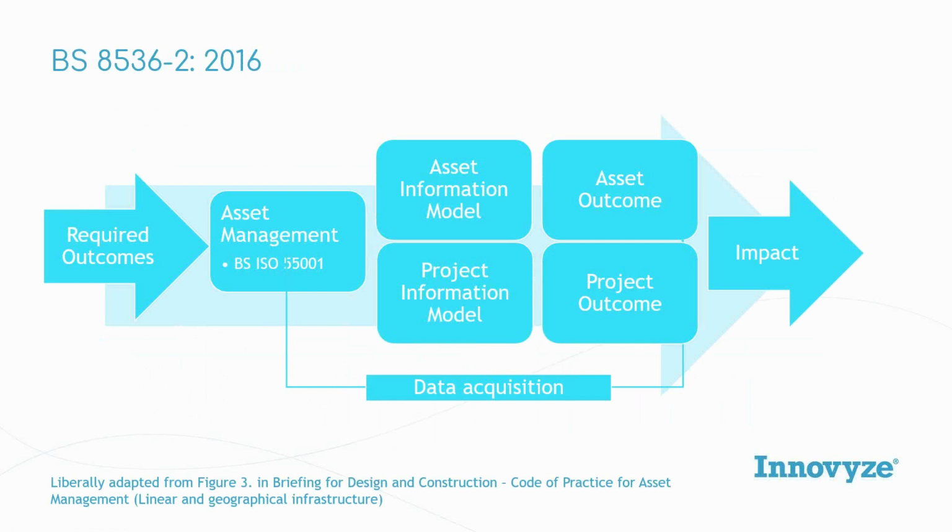In this case, Figure 3 really talks about identifying what the required outcome is, right? And then getting into a common data environment, that's that ISO number there. Knowing the details of that data, what's the desired outcome, asset outcome, right? How do you validate that data? Do you need to then come back and acquire more information, okay, to get not only the project information model complete, but make sure that the project outcome is met, right? And that drives an impact, okay? So a lot of process stuff that we can potentially think about.